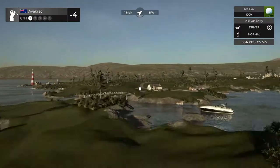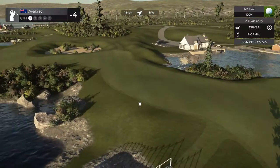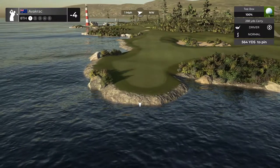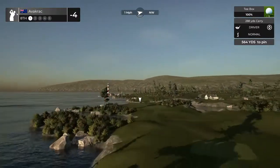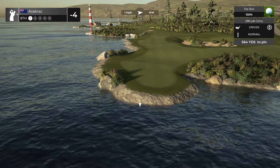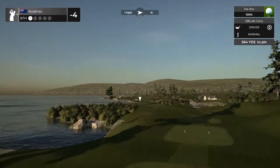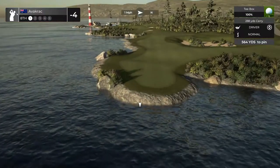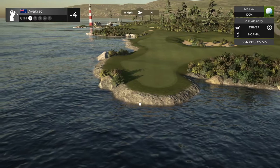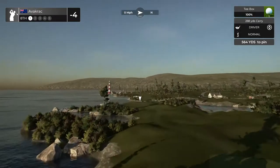What do we got? 564. Oh, slight wind going with it. It's only 1 mile wind at the moment. Oh, wow, that's downhill. Would you make that? I don't think I'd make it with these clubs. Now that would have to be a perfect swing. Slightly downhill.